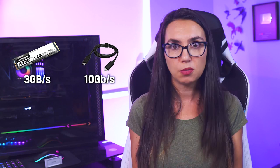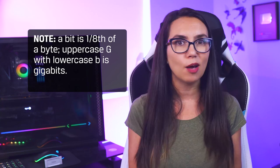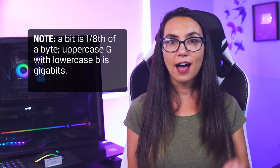Important to note here, a bit is 1/8 of a byte, so whether giga or mega, be sure not to mix these up as you may be expecting something 8 times faster than what you've got. Uppercase G with lowercase b is gigabit.